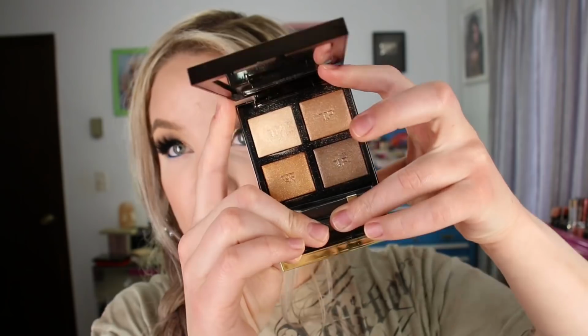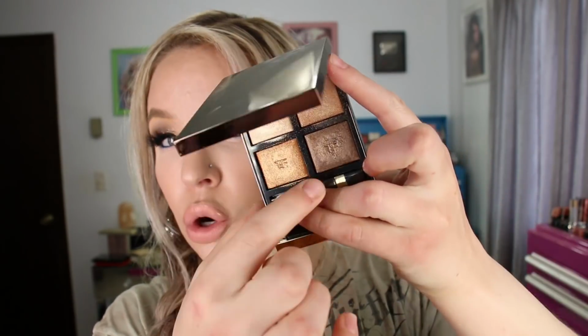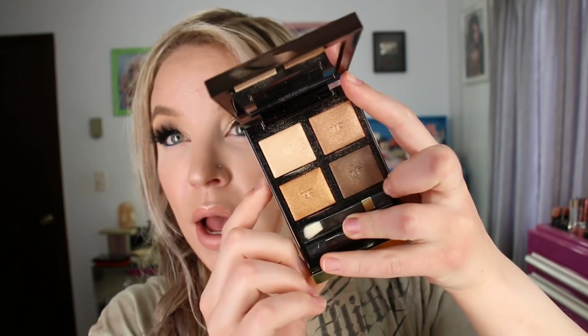It's that baked jelly type of formula, but there's something that's a little bit different in this newer formula on this guy. At least I don't have Body Heat yet, but from what Rachel was telling me, it's similar to this formula, or how she was describing it. I was like, that's kind of how this one is too, so I'm assuming they're the same. This has got a total of 0.21 ounces of product in here, and these are the shades. Very warm gold. You got a kind of a taupier brown down in here. But this formula is so smooth.